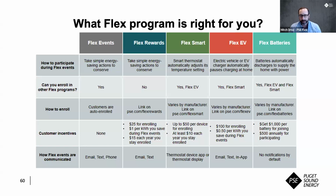And this one's pretty cool. This one is behavioral, so there's nothing connecting any devices behind. So if you're a person that does not like having people touch devices in your house, this one might be a great program for you. It's just your participation is appreciated and rewarded.